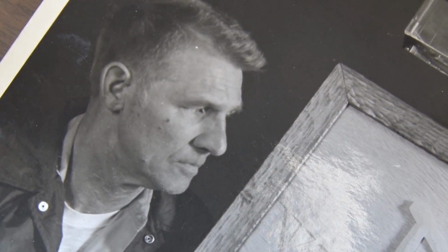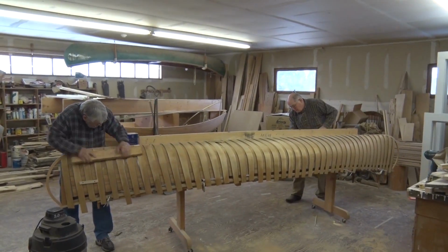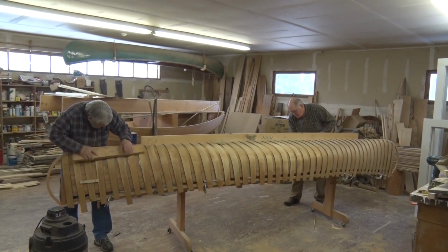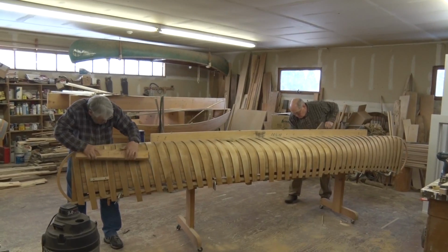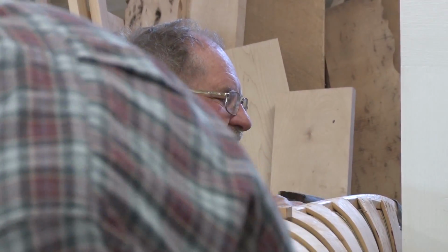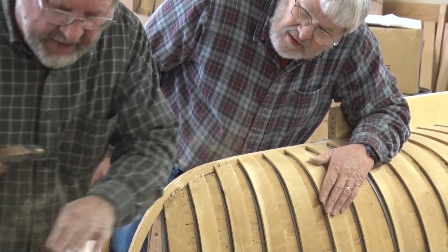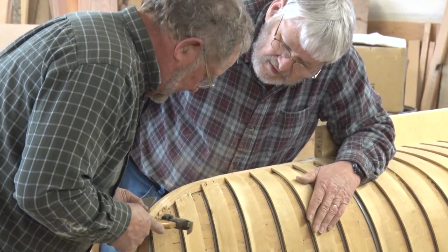The canoe we're building now is a 14-footer. It's a little rounder canoe. It makes a nice river canoe. It's got a little rocker in the bottom. He also had a mold that you could either make a 16 or an 18-foot, and that was flatter on the bottom with a nice keel, a little better for open water. They're both beautiful and functional canoes.